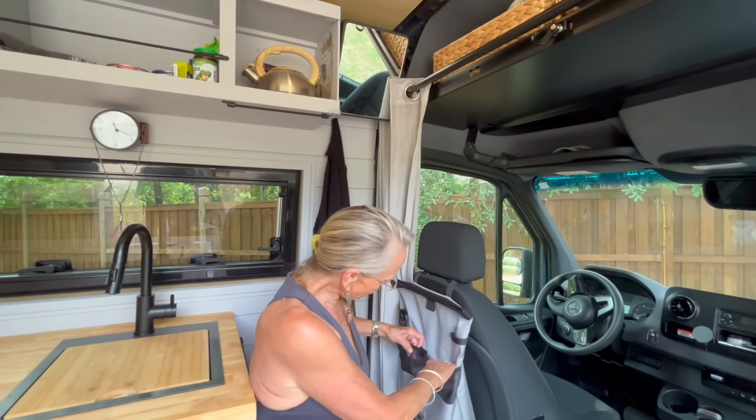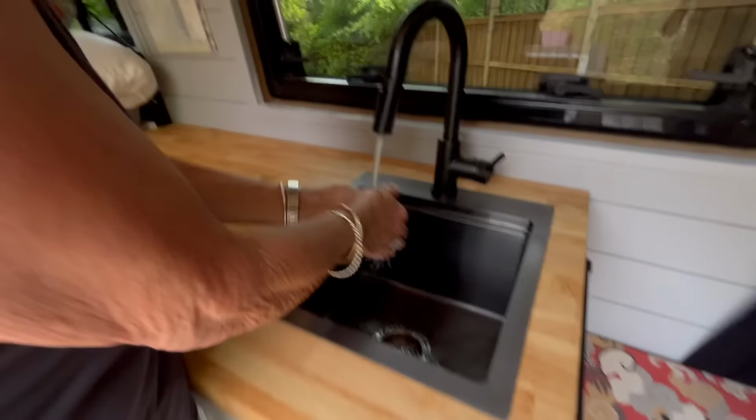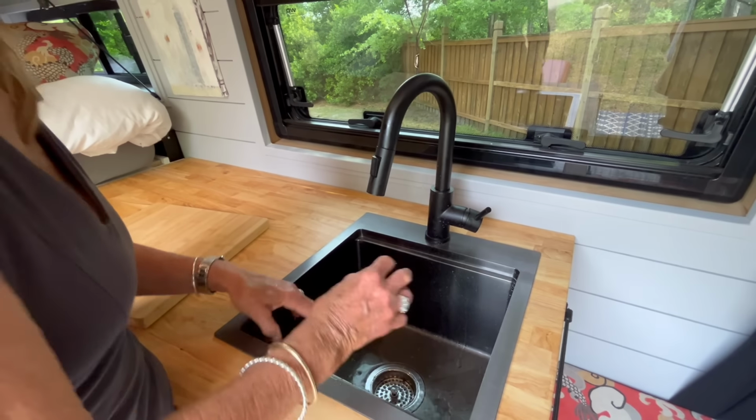All right, show them the sink. So, the sink. Okay. So we love our sink for a number of reasons. This is a cutting board, which we can easily put up here when we don't want to use it. But right now, our sink is like a boat. You basically use it with your foot, a nice little foot pedal, so you can wash your hands, but then you don't have to waste water.